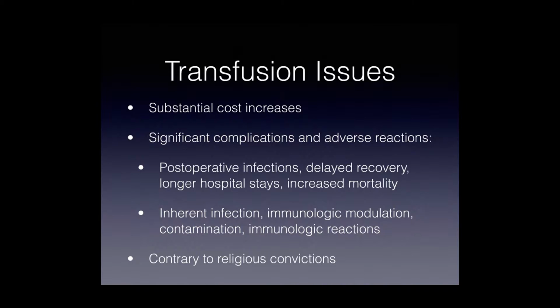These are tied directly to the need for transfusions. We also, from the transfusions themselves, can have inherent infections or contaminations, immunologic modulation, or immunologic reactions to the unit. No unit of blood that we receive is going to match you perfectly. The only one is yourself.